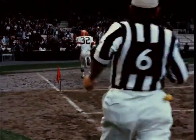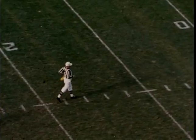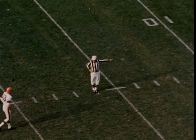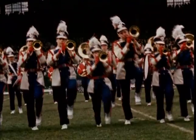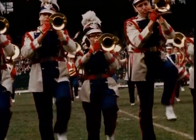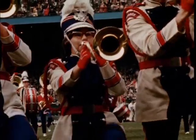Back downfield, they have a few flags down. They may call this play back. They're going to. From the spot of the foul, it is holding, offensive holding on the Cleveland Browns. The 1st half ends now. Cleveland 21, the Eagles 17. Tremendous display of power and great throwing by 2 quarterbacks, Ryan and Norm Snead. On the ground, it's Timmy Brown for the Eagles against the great Jimmy Brown of Cleveland.